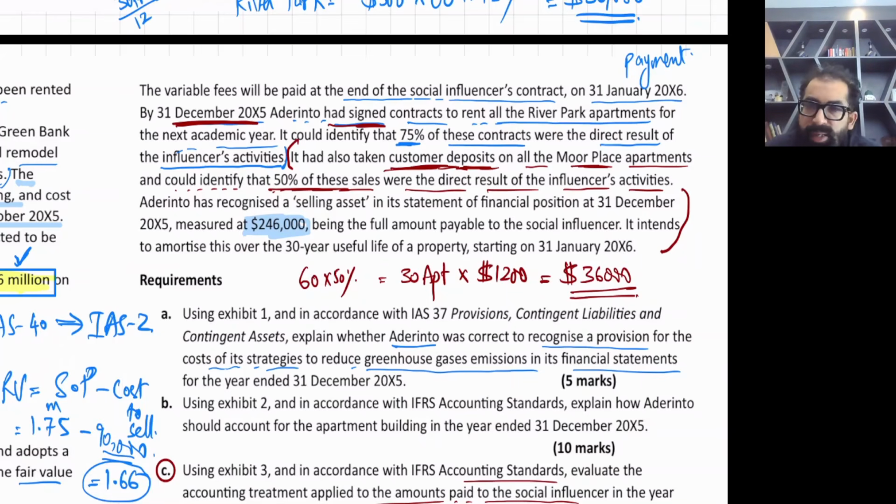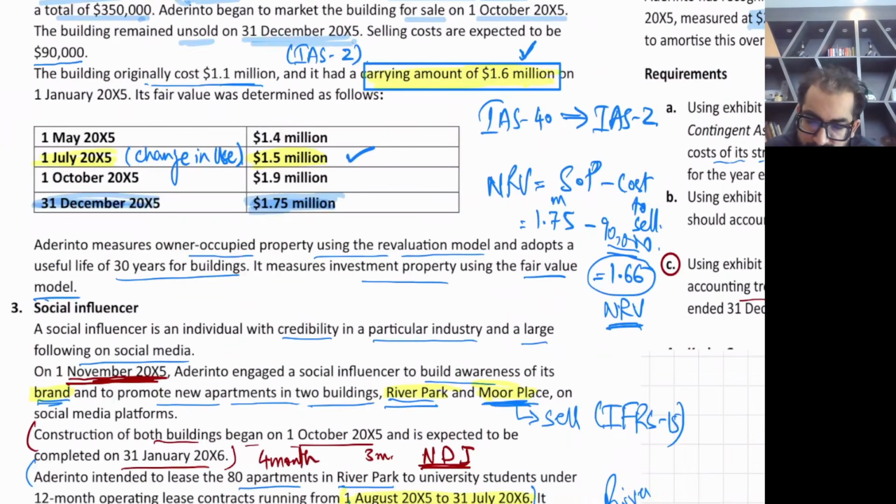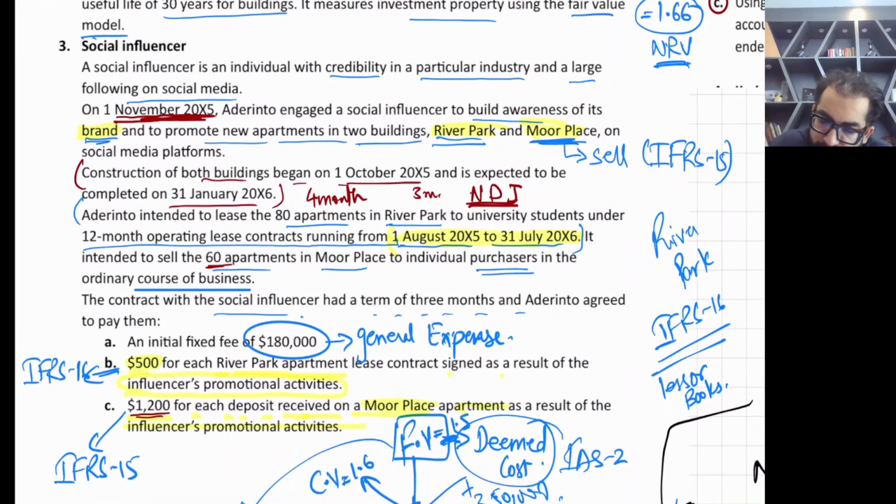Okay. Now the last thing which is left: can anybody tell me what to do with the fixed fee of 180,000? This is not the biggest point for this 180,000. This is not directly attributable.